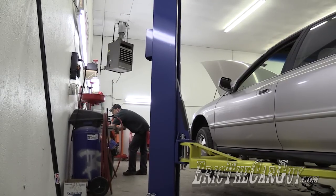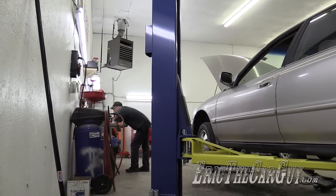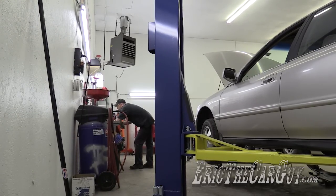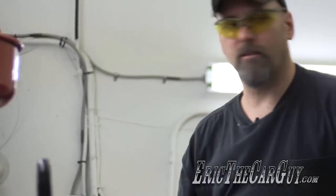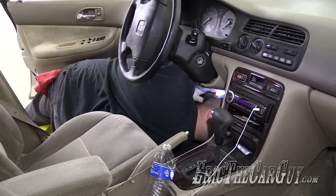It's off the green wire from the condenser fan relay. Red, white, goes to the ECM, PCM. Follow the green wire from the condenser fan relay, I suppose. Where are you, AC diode?